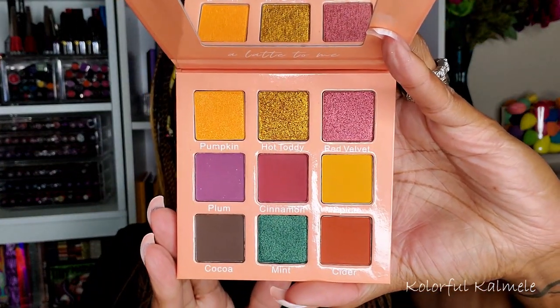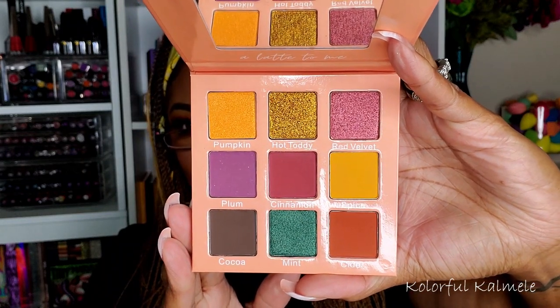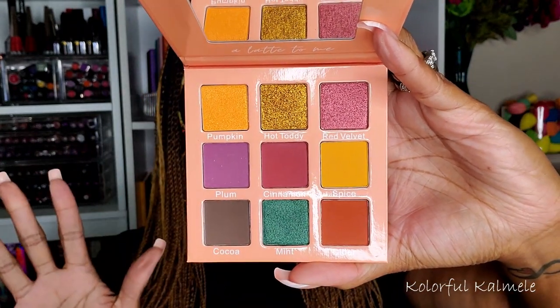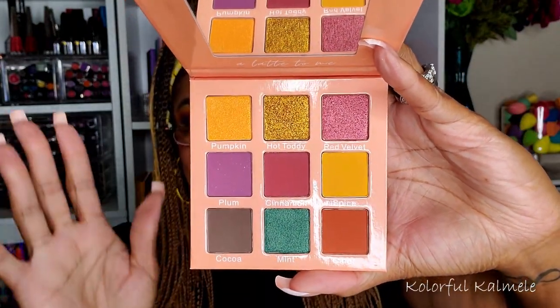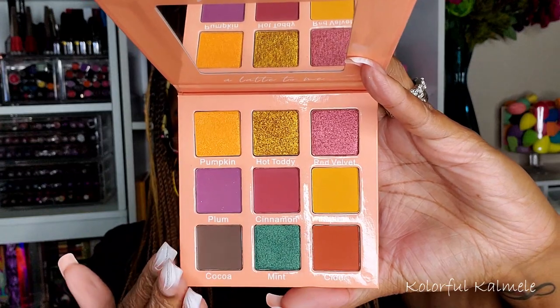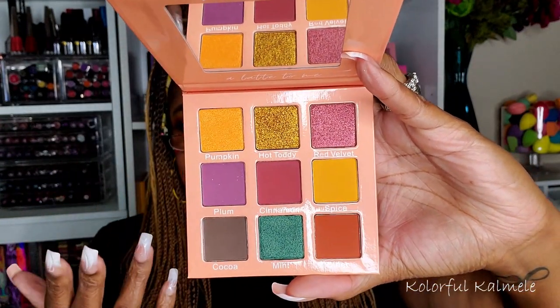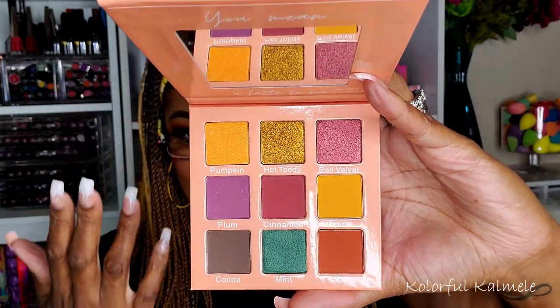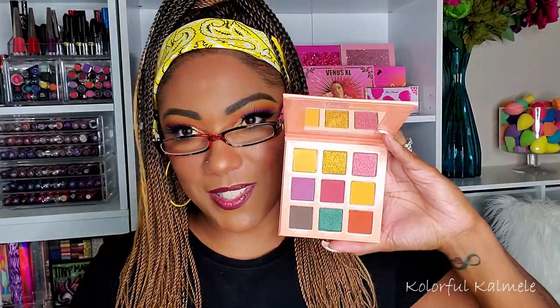But look at these colors, you guys. I was just like, oh my goodness. So it just says sweater weather. It's fall. Get you some. Actually, after I opened this and started reading the names in here, I went to go make me a pumpkin coffee. Okay. That is how much this palette affected me, just by looking at it, reading the names. Only thing missing is for it to smell like pumpkin or peppermint spice or something. It's gorgeous. I love this palette.